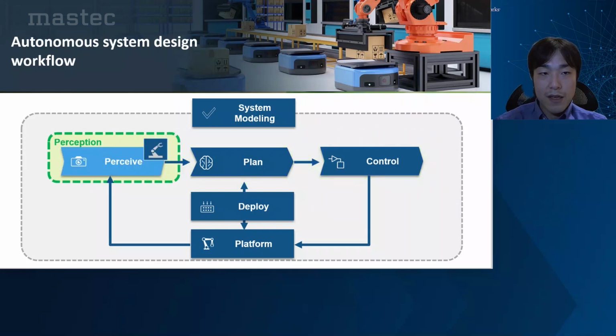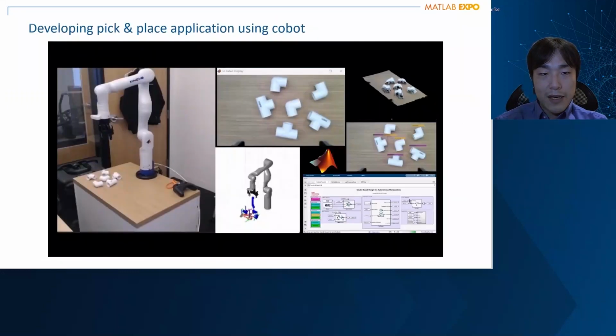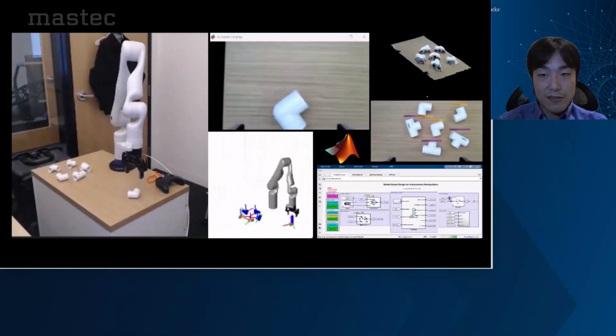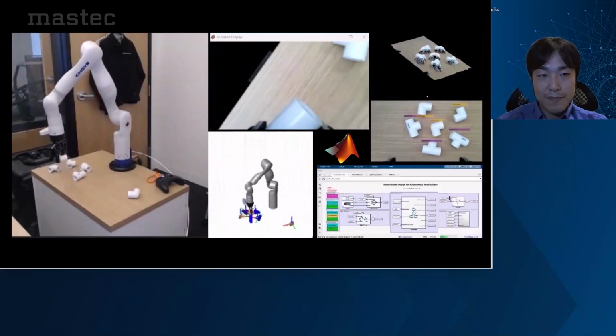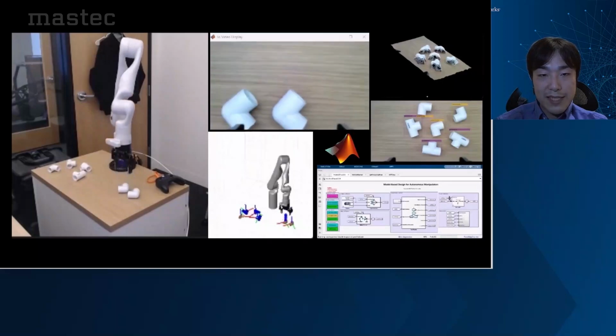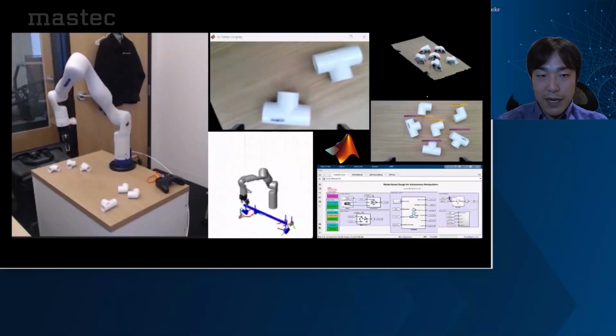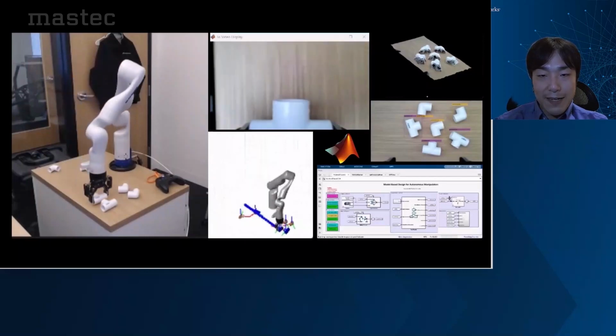Now, for the perception part, I will use an intelligent bin picking application for a collaborative robot arm, or cobot. This shows how the cobot perceives the environment to perform a pick and place task. Here is the example of a pick and place task with a cobot to show how AI can be integrated into the system. The RGB camera mounted on the robot arm captures RGB and depth images to detect PVC pipes and estimate their poses. With similar shape and color, PVC pipes are difficult to classify using traditional rule-based algorithms. However, by utilizing the AI model, we can easily classify the type of PVC pipes.